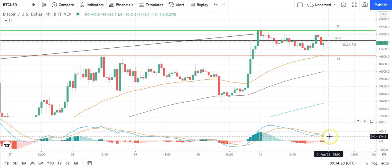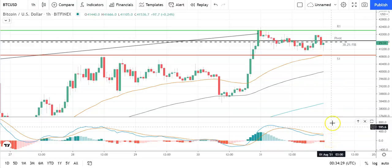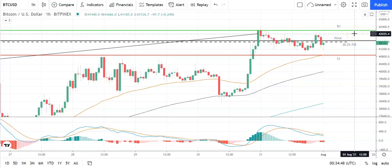Looking at the MACDs, we have a widening of the bearish histograms at the turn of the day. That's coming off the back of yesterday's late pullback. So look out for a further widening to suggest further downside ahead. On the EMAs, the 50 has moved away marginally from the 100 and the 200, suggesting a bullish morning ahead. So key would be to move back through the 38.2% fib at 41,592 and the pivot at 41,629 to bring resistance levels into play. Failure to do that and support levels will be in play.